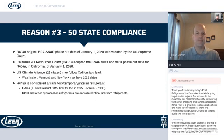R448A is also considered a good alternative refrigerant right now, but it's considered a transitory or temporary or interim refrigerant. The European Union F-gas legislation is going to restrict GWP limits to 150 in 2022, which will remove R448A as a viable refrigerant in those markets. Domestically, that will probably follow suit within a year or two also. So again, R448A is considered a temporary refrigerant solution, whereas R290 and other hydrocarbon refrigerants are considered final solution refrigerants.